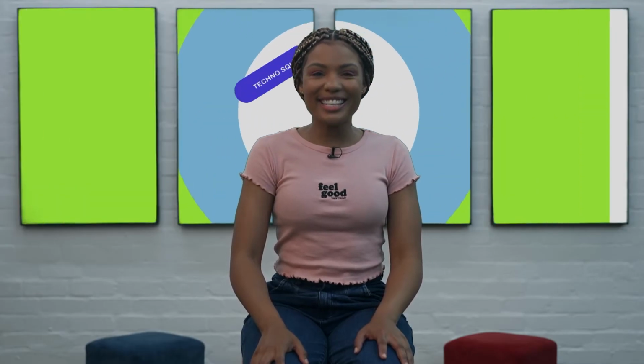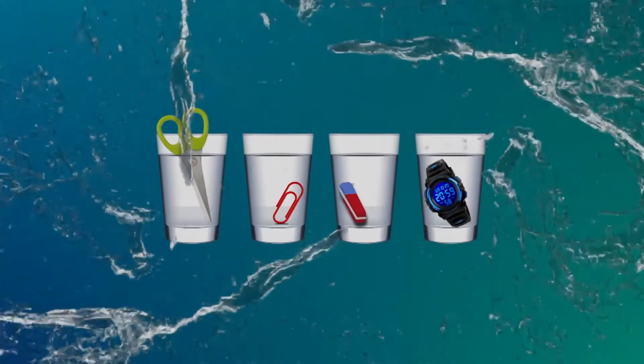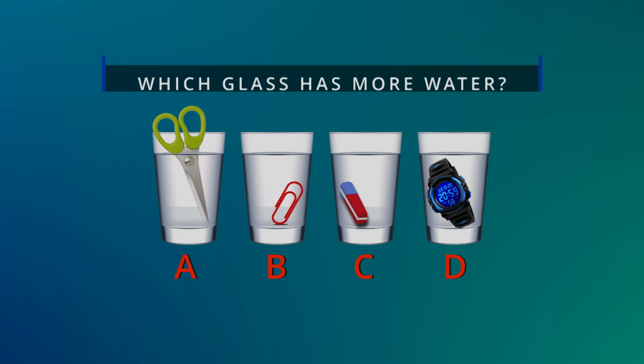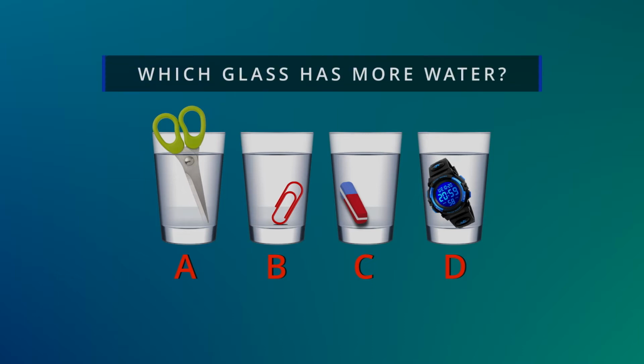In today's brain teaser, we told you that it was not as easy as it seemed. Today's clue said that there are 4 glasses, glass A, B, C, and D. All the glasses look identically full. We asked you which glass contains more water, and told you that the objects that were in the glasses are in there for a reason.